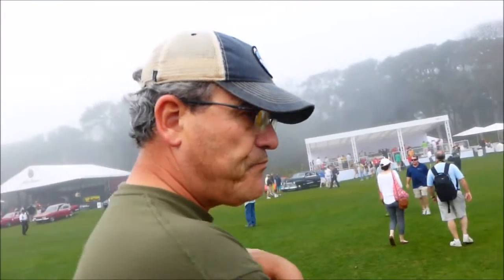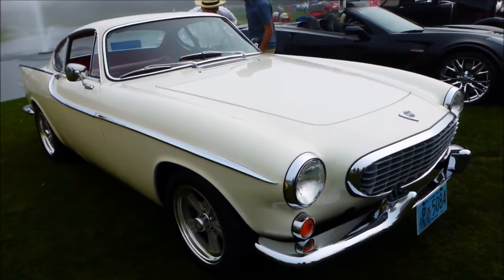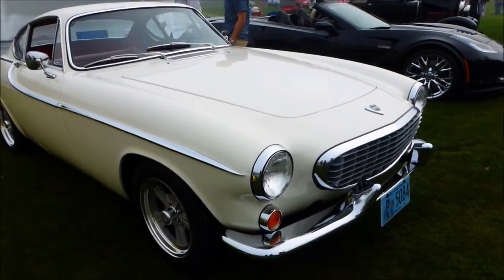And then, it's interesting to see the difference in the people that come up to this. Some people come up and say, "What the heck is that?" And other people come up and say, "I had a car like that, or I always wanted a car like that." The Volvo just kind of does that. Typical Volvos don't do that for me. Boxes on wheels that are very safe.